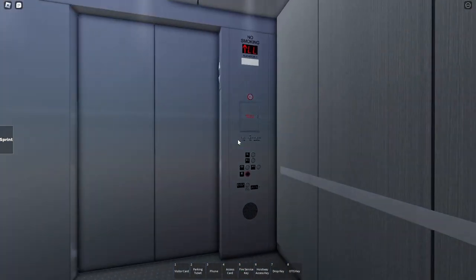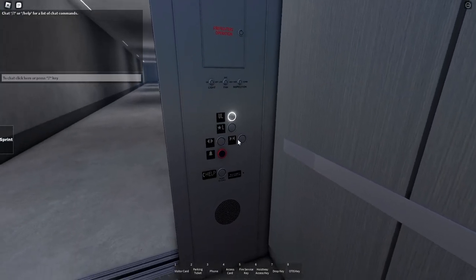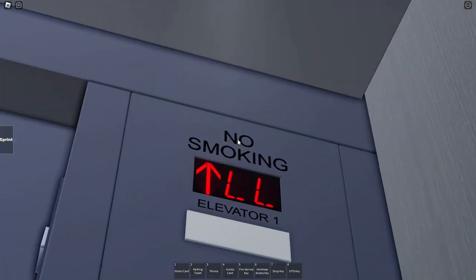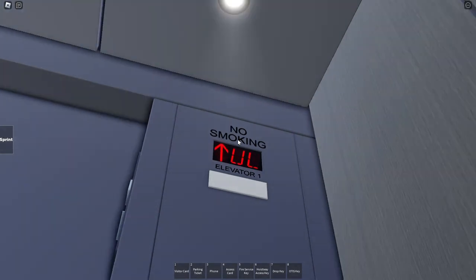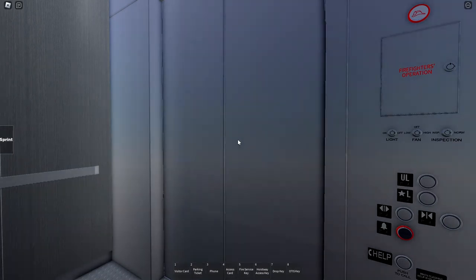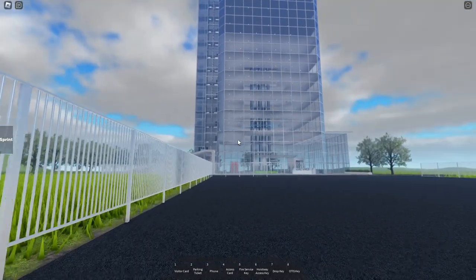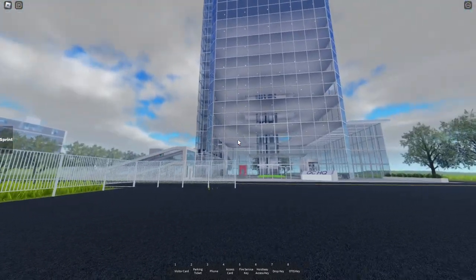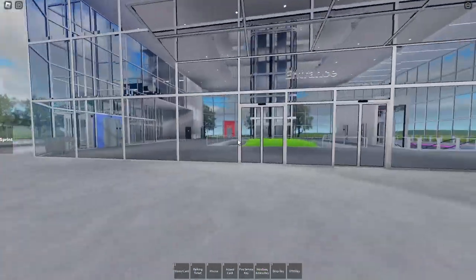Nice. Okay, good. Volume's up. UL. Close this out. This is a ThyssenKrupp elevator with Innovation Premier or Prestige Fixtures. One of those two. I believe it's Premier. I know one of that elevator's new, so we'll go ride them and then we'll go ride those.